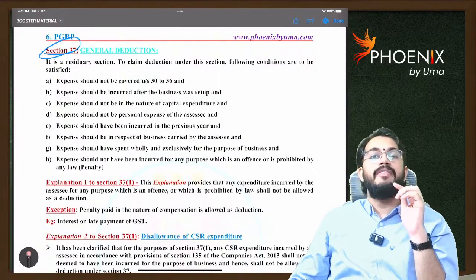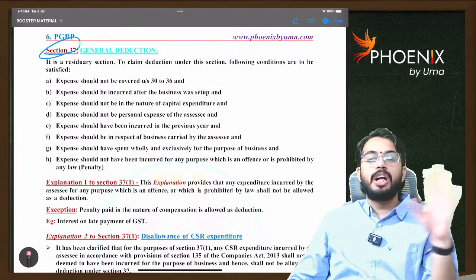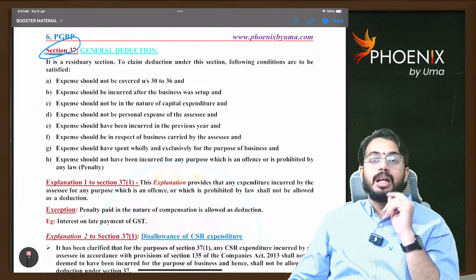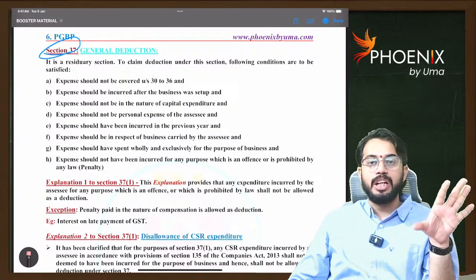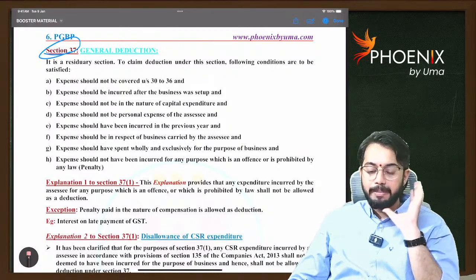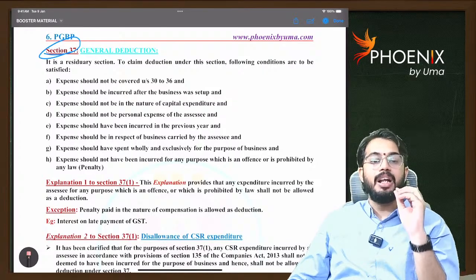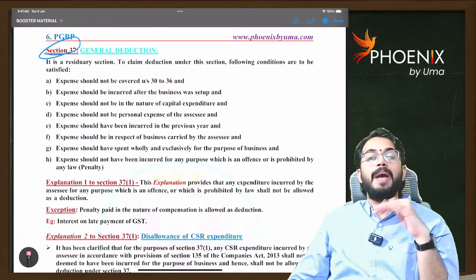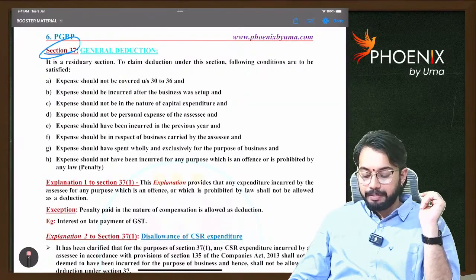Next, only revenue expenditure is allowed as deduction under section 37. Capital nature of expenditure is not allowed as deduction under section 37. Next, personal nature of expenditure, even if revenue expenditure, is not allowed as deduction. Only business expenditure will be allowed as deduction under section 37. Expenditure should have been incurred wholly and exclusively for the purpose of business. Next, if you pay any penalty, penalty is not allowed as business expenditure.